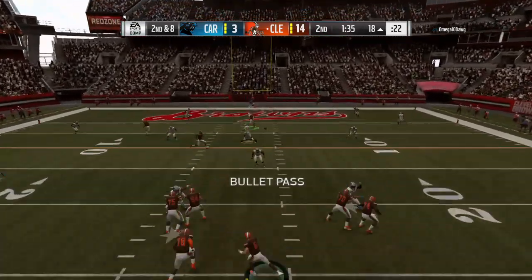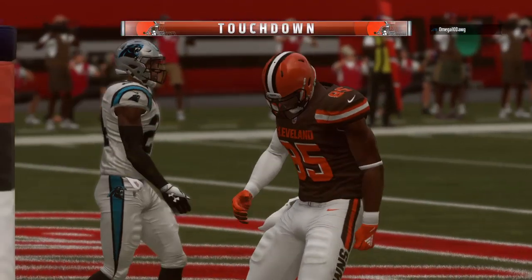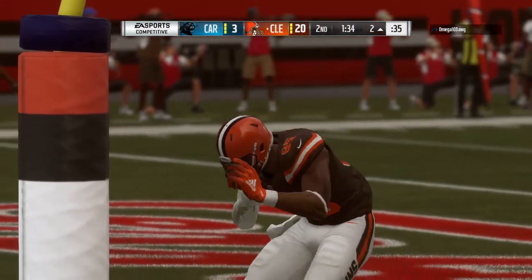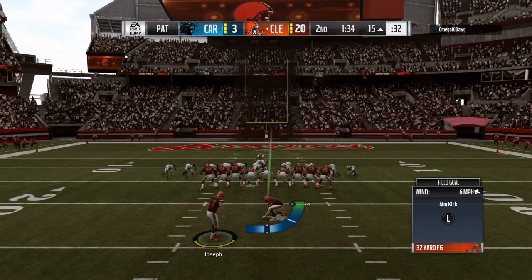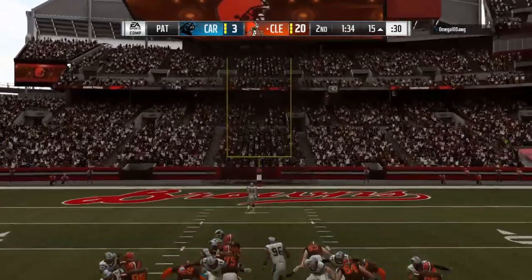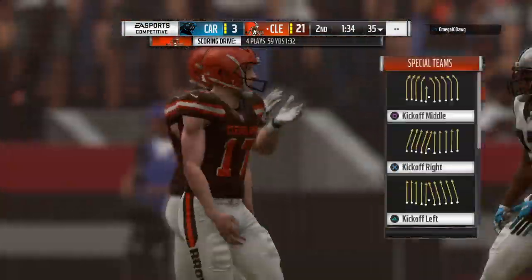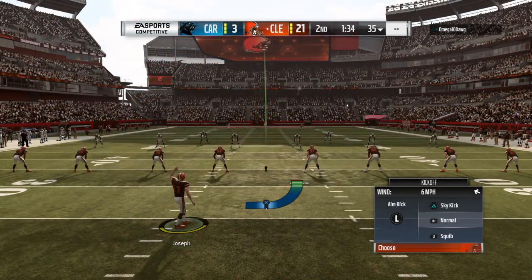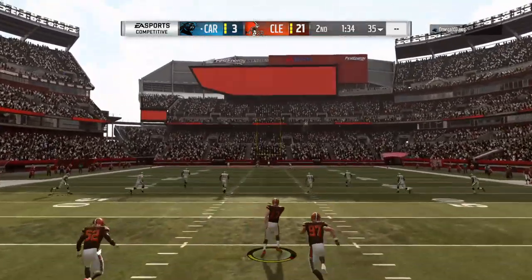From the gun, Mayfield. Njoku pulls this one in. He's got it for a Cleveland touchdown. David Njoku, an 18-yard touchdown grab. And the Browns add 6 to their lead. Point after, right down the middle. And the lead is up to 18 now. Out is the kickoff unit as they run up and send this one away.